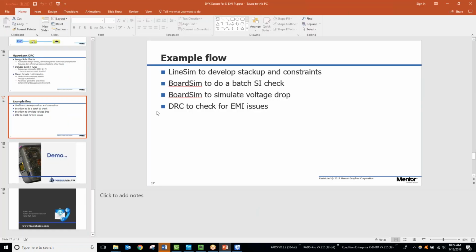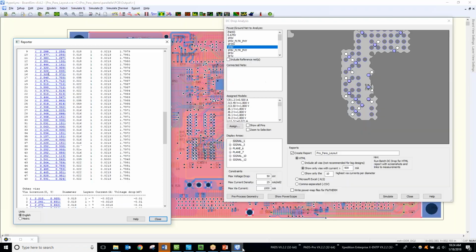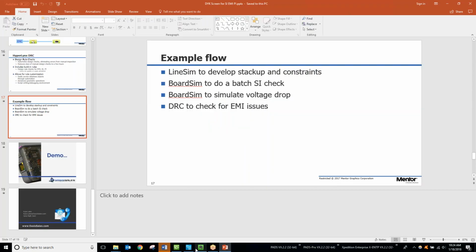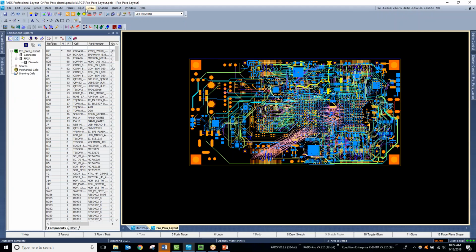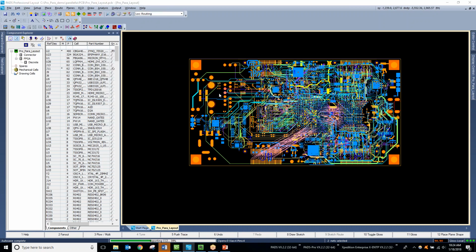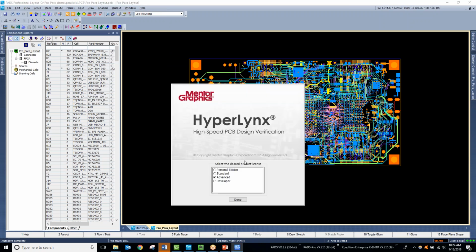Going back to our flow one more time, I know we're running close to an hour, so I'll make this last part a little bit brief. It is to check for DRC issues that might cause EMI. I'll be running this through the PADS Professional layout space. What I can do here is go to analysis, export to HyperLynx DRC. HyperLynx DRC is a graphical rule checker to check for issues that might cause EMI in your design.